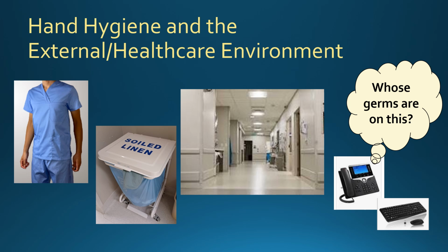Things that are part of the external or healthcare environment include common areas such as corridors, lounges, and nursing desks, and shared equipment in this environment, such as phones, computers, and charts. It also includes you, your glasses, uniform, stethoscope, pen, watch, swipe cards, and Vocera. Don't forget about exterior door handles and equipment that is not stored in clean zones, such as linen hampers in hallways.